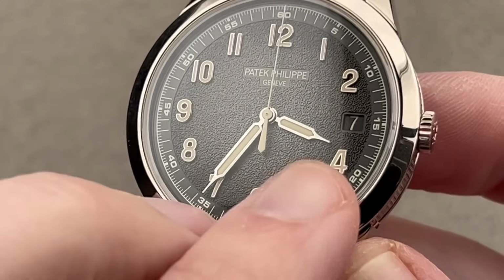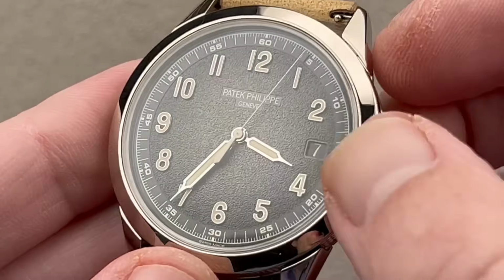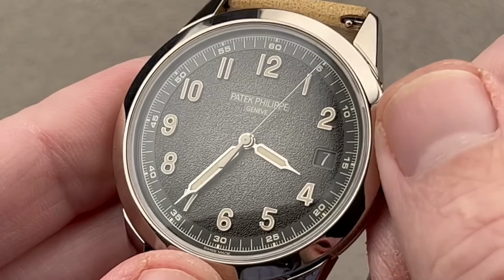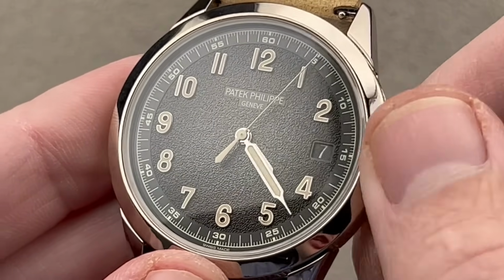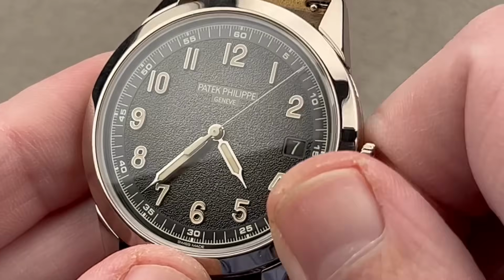Additional warmth is added with those lovely and evocative syringe-style hands. We have the printing on the dial as well as the date disc in the same color as the Fauxtina, and I actually like that. That works out well. Note hacking seconds. We also have a quick set date function.